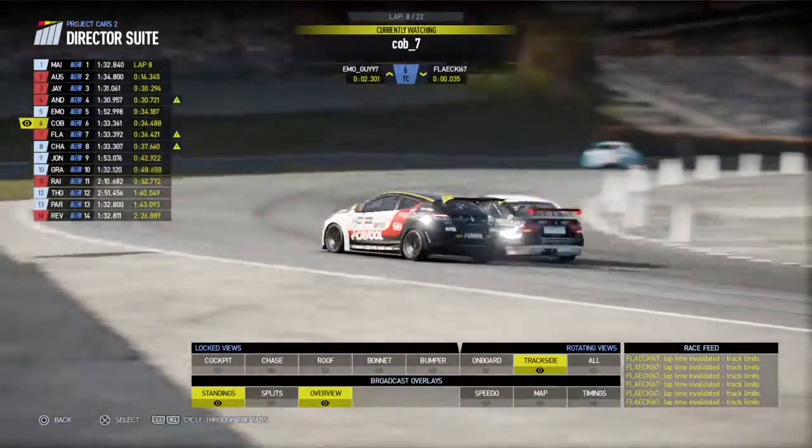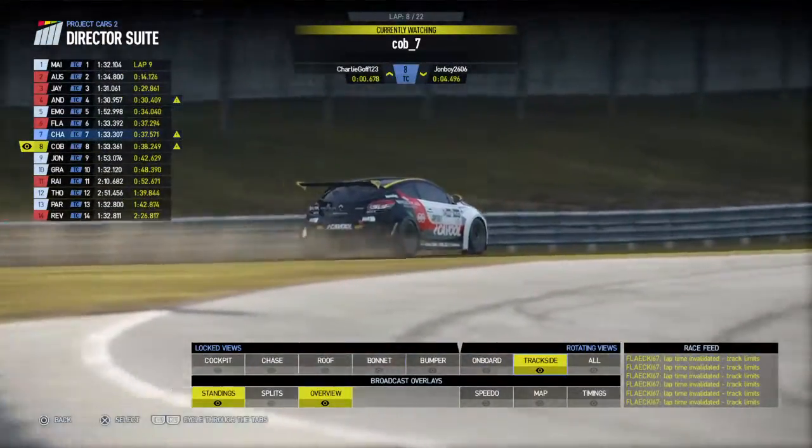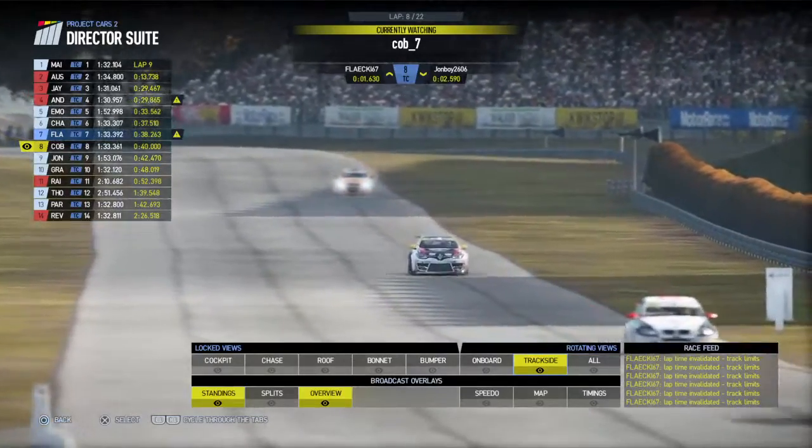Oh, and that is not a move you go for, Flaky. That is very, very aggressive. And Cobb ends up in the wall. That is unbelievable there from Flaky, really, how he's thought to even make that move.